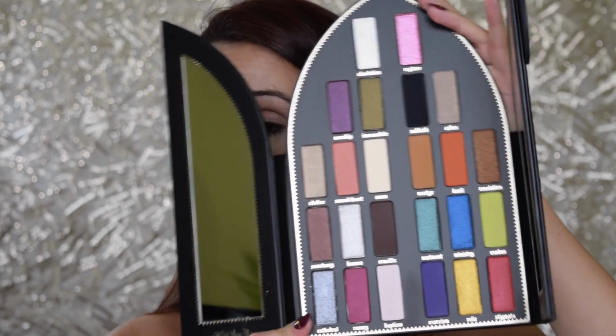This is going to be a first impressions, basically, because I've not touched this. I know you've seen like 1,000 swatches, so I'm not even going to swatch this. I just want to put this on my face, play around with it, do a makeup look with it, and just tell you how I feel as I go along. So this is about as close as we are going to get to my eyes. I hope that is close enough for you.